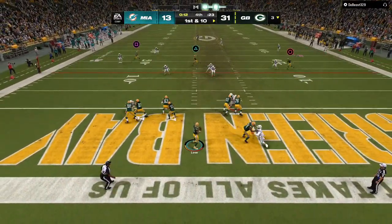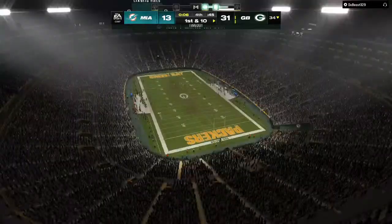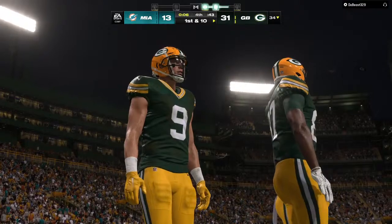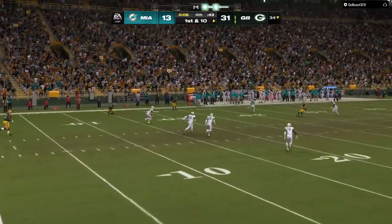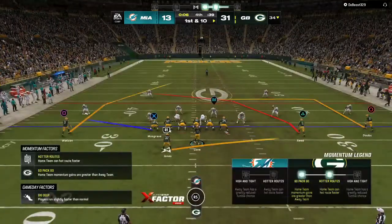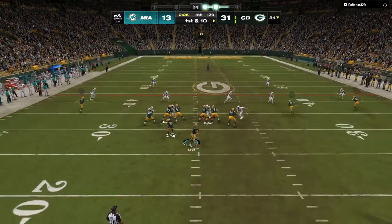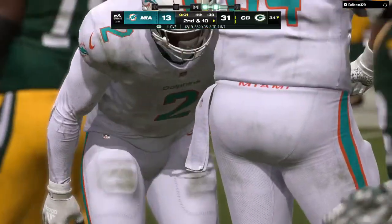Following the interception, Love. Well, this is taken in. It's complete. The Packers are going to use one of their timeouts. It's just their first. They've got 2 more to use here in the final stages. First down. First and 10 at the 34-yard line. Here we go. Set. Set. Go. Throwing, Love. And this will be incomplete. 1 second left to go.